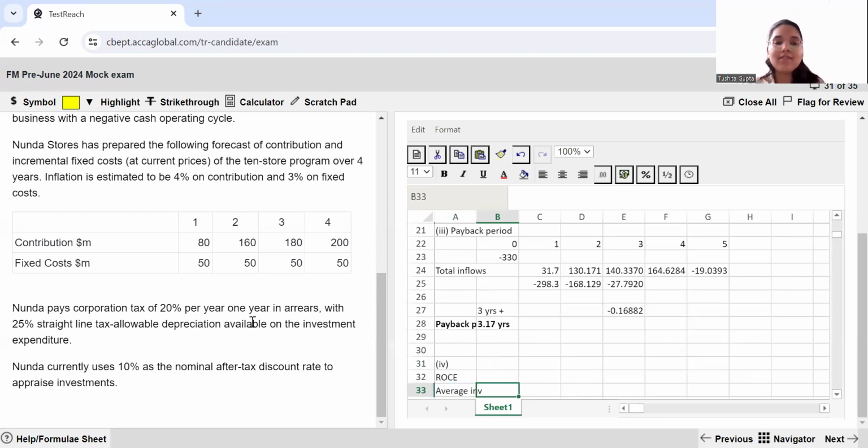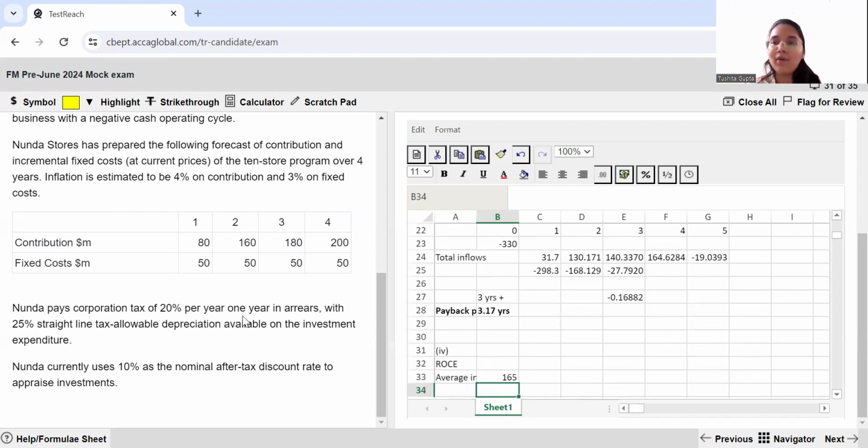My average investment is nothing but the opening plus closing divided by 2. Opening is 330. I do not have any closing investment. So my average investment is nothing but 165, 330 divided by 2. Then the next thing that I need is my numerator. Numerator is supposed to be my PBIT.